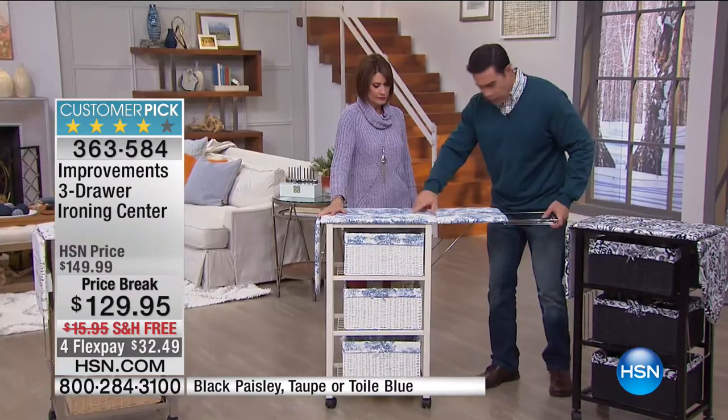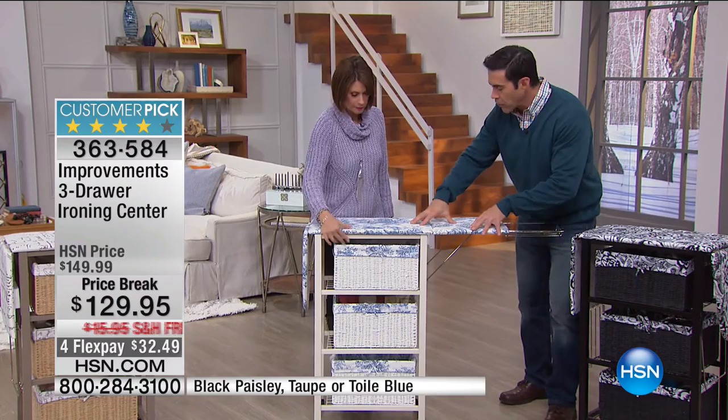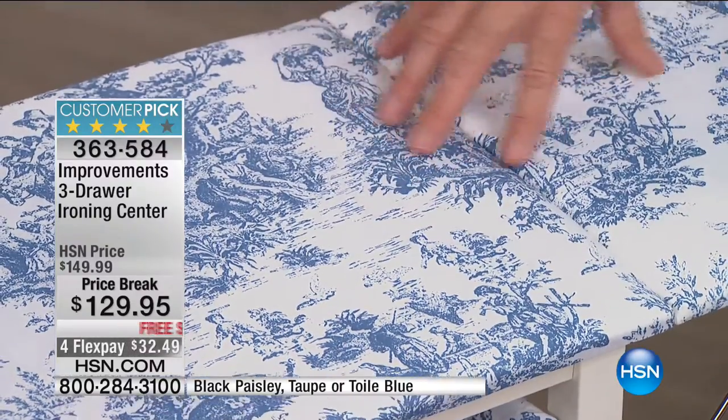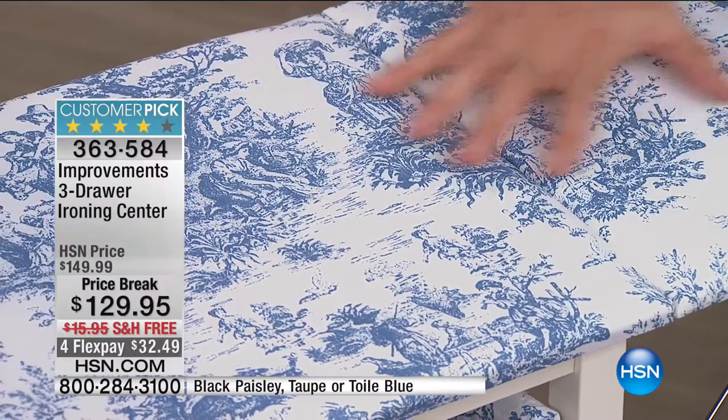Now, on top of this, you and I have talked about this in the past, the fabric, this is how you can gauge what color you're getting. And this has kind of a French provincial, French colonial look, the blue toile. It looks like the little patterns that used to be on the front of the old white dishes that we all love so much. And it's very nice for so many decors.